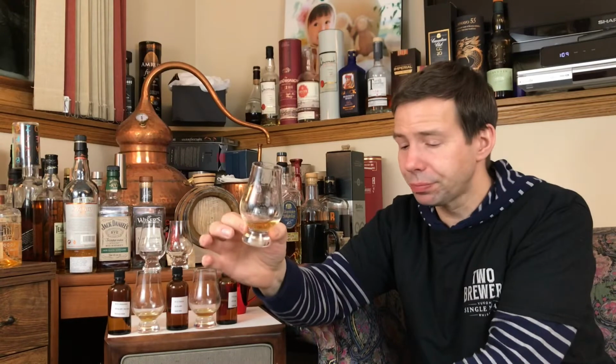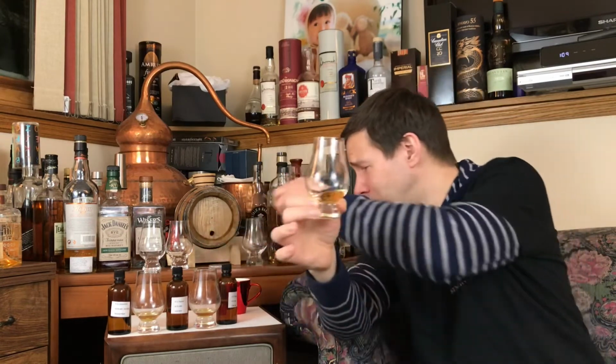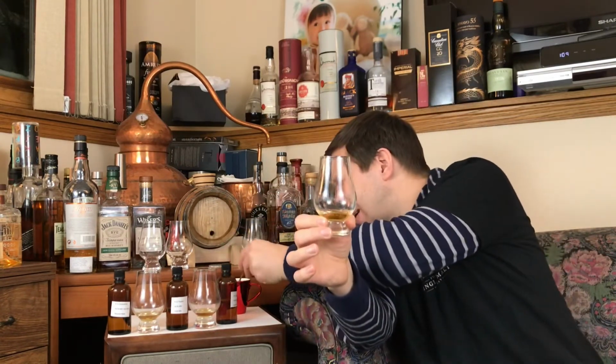I want you to file this under light, fruity, fresh orchard fruit compote with a little bit of ginger. Maybe grated ginger on top of that. A dash of vanilla. I'm really digging that. Okay, let's add some water.